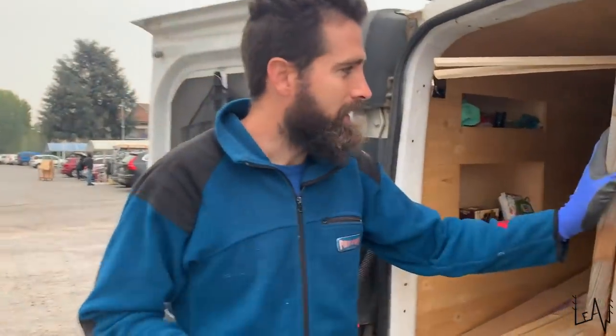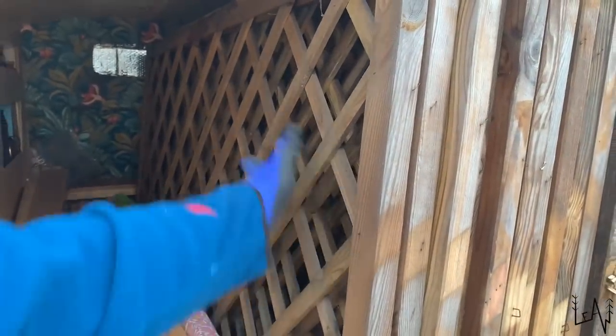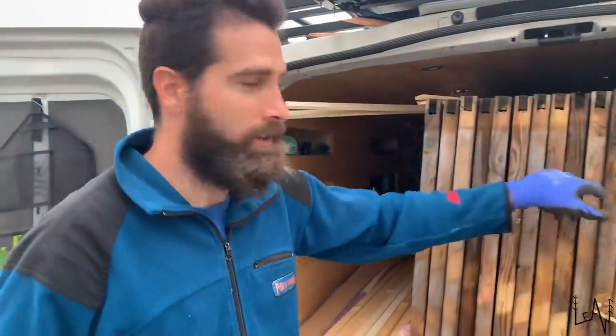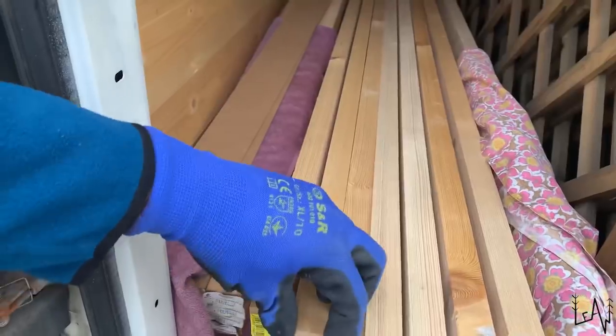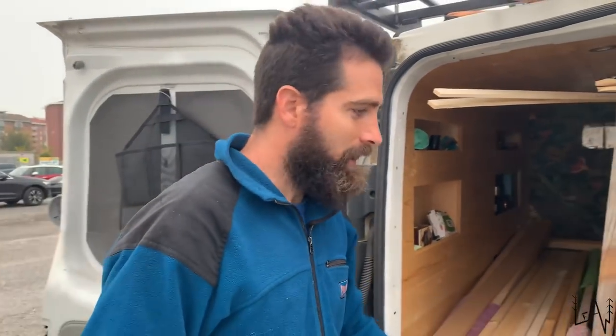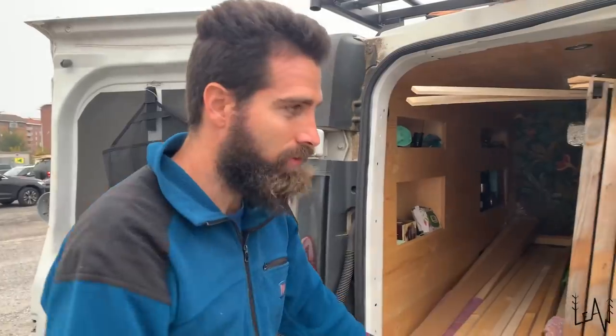Morning, beautiful people. We came running to this place because we saw a really good deal: 10 of these wood structures for plants for 10 euro, meaning 1 euro each. So we had to run here and get these, and also these 3 centimeter plywood boards for 7 euro each. It's good that we built a modular van that we can take everything off.